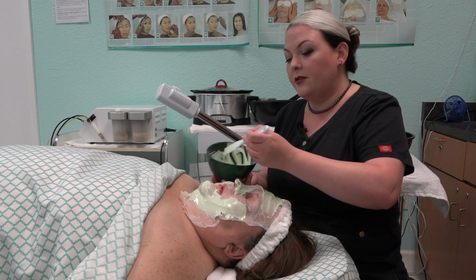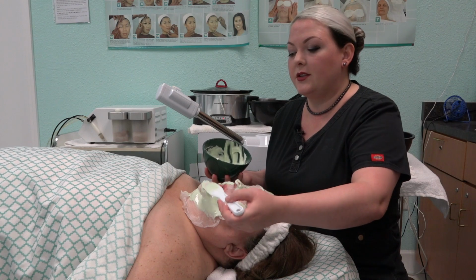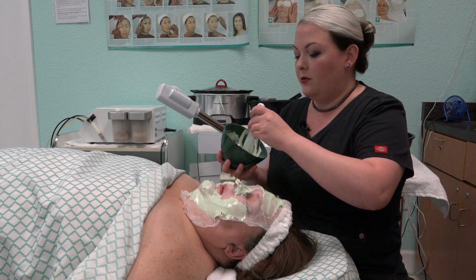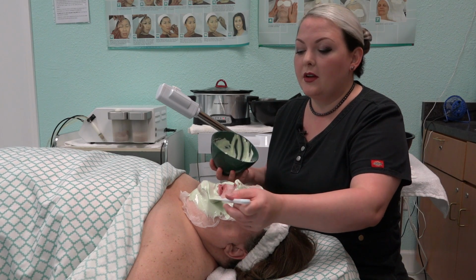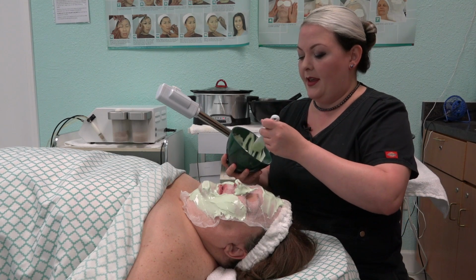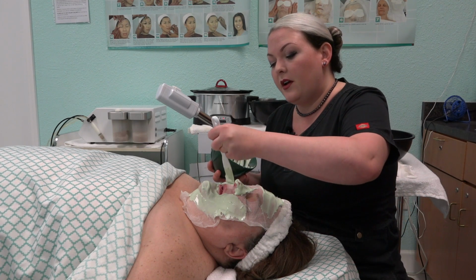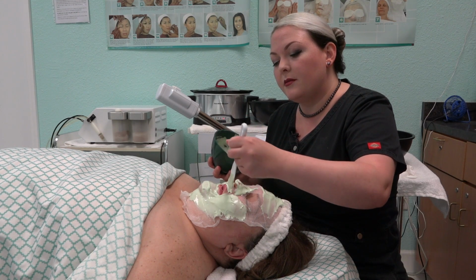And I'm going to get close to her lip, but not on her lip, as she has requested that we do not do that. But it is safe to use over the lips as long as you keep the nose uncovered and that your client keeps their mouth closed throughout the entire procedure.